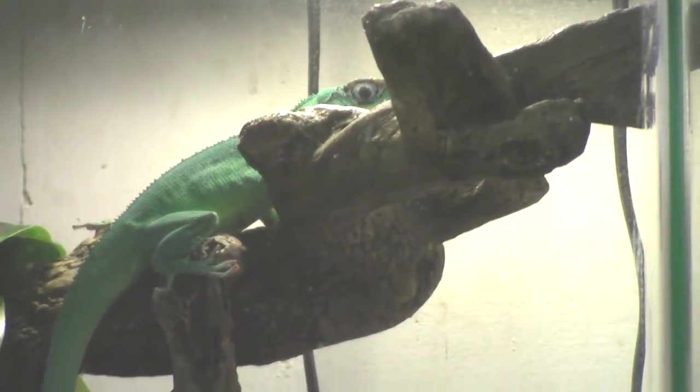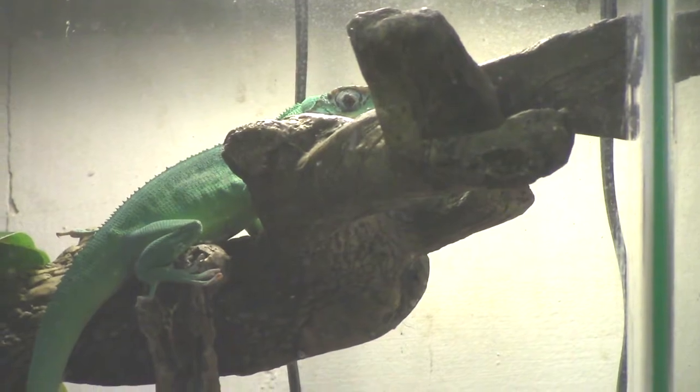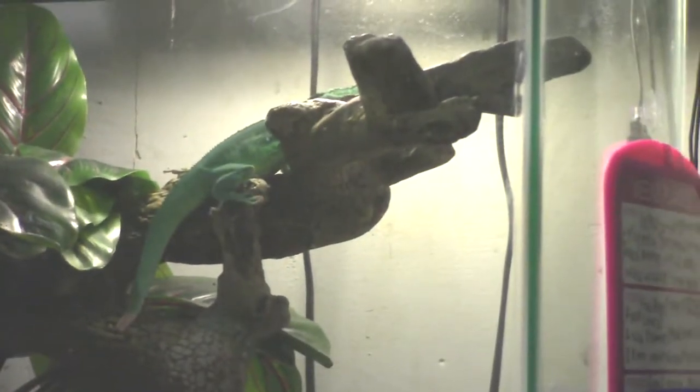He likes to get on his little pride rock. Acts like he's Lion King or something. Freaking Mufasa lizard. I'm sure you guys can't tell, but his tail used to look so much worse, I'm telling you. It looked like it was rotting, and now it just looks like regular skin. So that's really good.